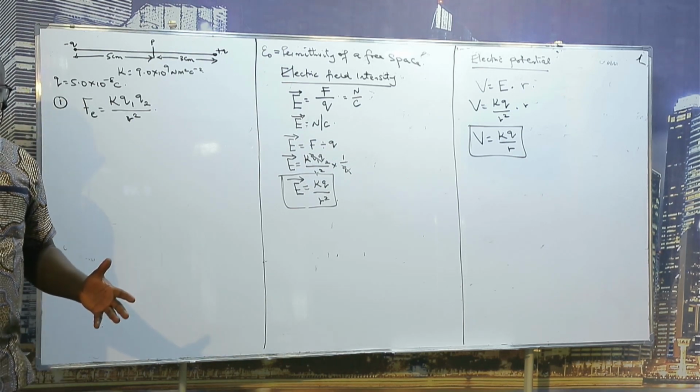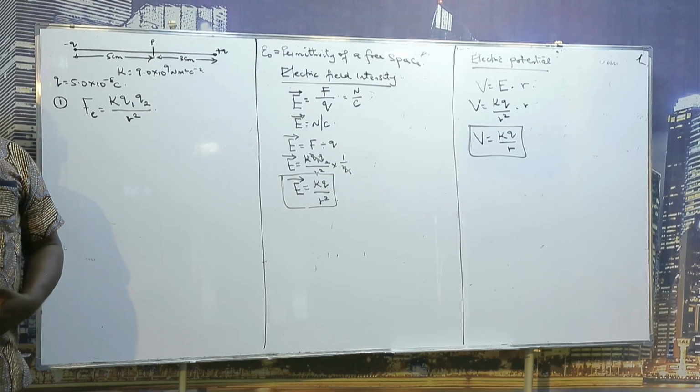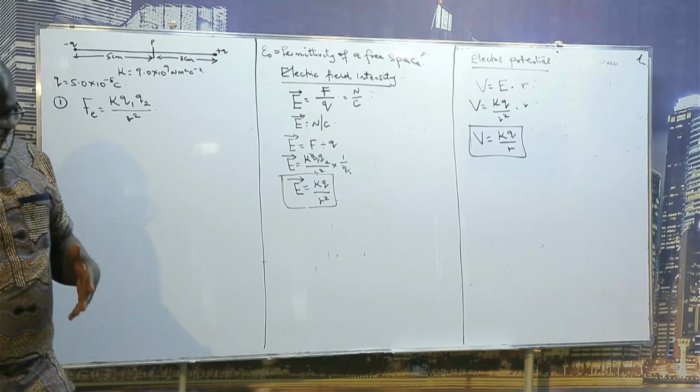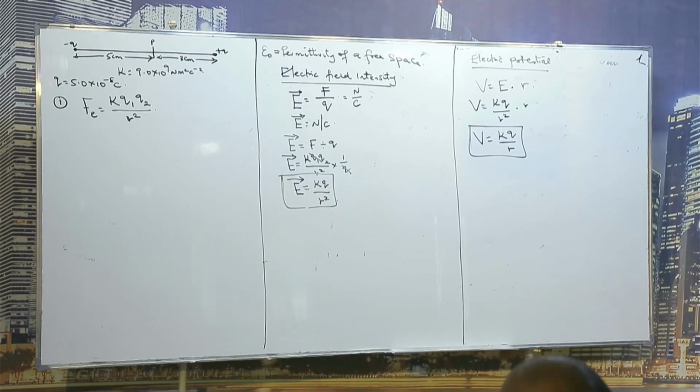Now, another thing you should learn is how to use your calculator. If you are good with a calculator, you will not even write anything. You will just be using your calculator and solve the question. Because this calculator is a mini computer. Once you give the calculator instruction, it will give you an answer. You can solve a full question in a calculator and press equal to. If some of you here cannot even press a standard form, 9.0 times 10 raised to the power 9, in a calculator now.